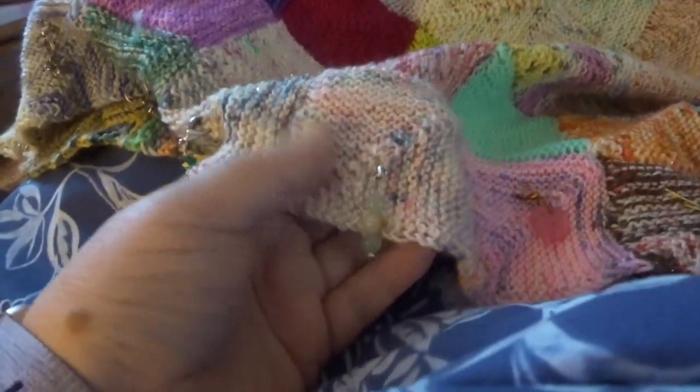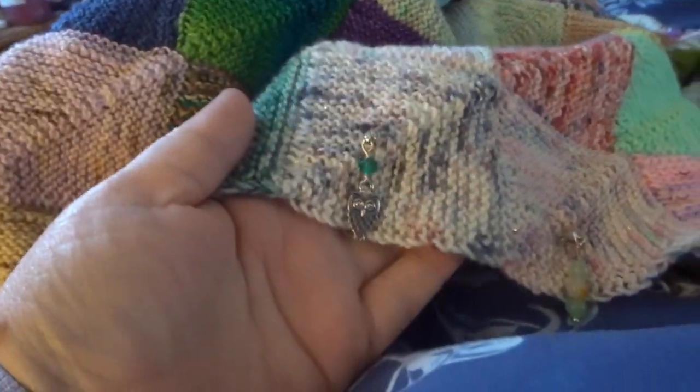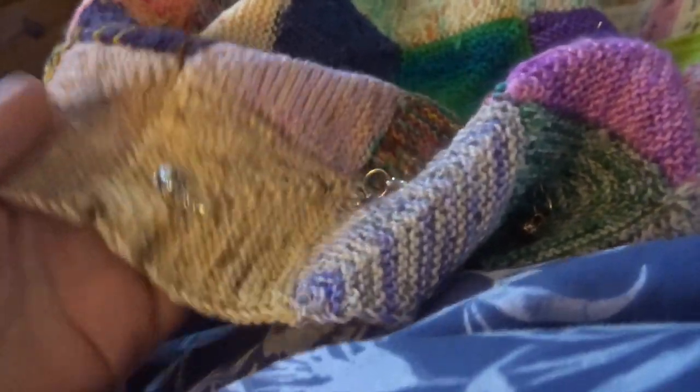That's got to be a Lay Family Yarn. Not too sure which one it is. Same with that. Some of these I think are the Yarn Lab from Christmas. They're minis. That's a pretty crazy one there, isn't it?